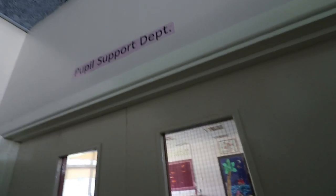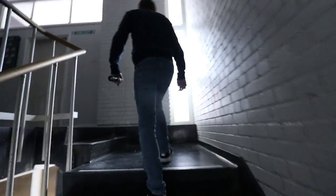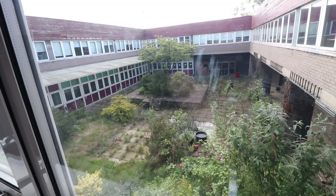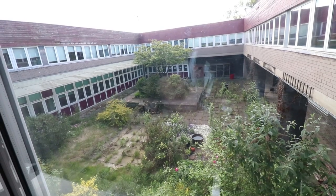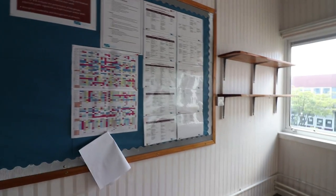So yeah, this is the pupil support department, but unfortunately the door is locked and we just can't get into there. So we're now heading upstairs. We've covered the ground floor in this first building, but I believe there's two or three buildings to check out. So yeah, looking outside, we have this really cool overgrown courtyard, which is really nice. But it's just so interesting how all the notes and everything are still here.